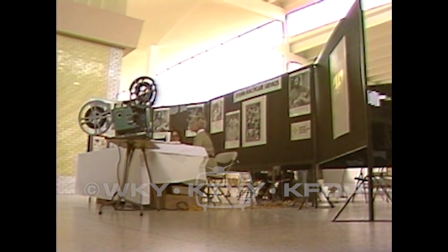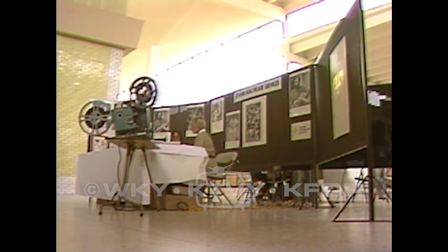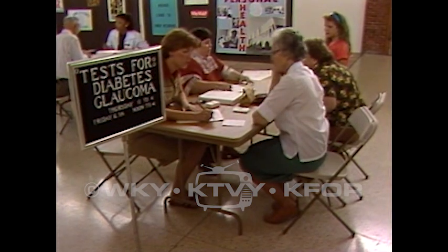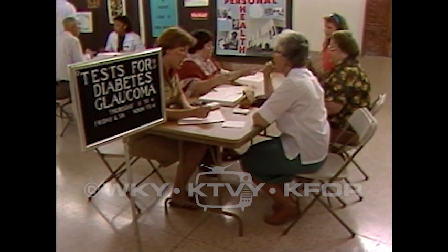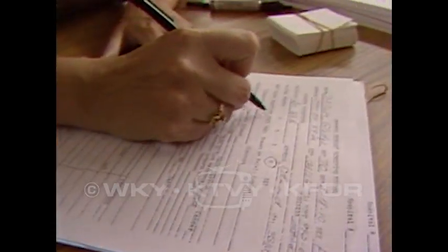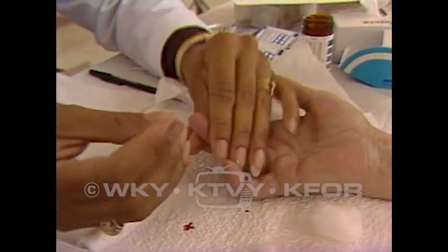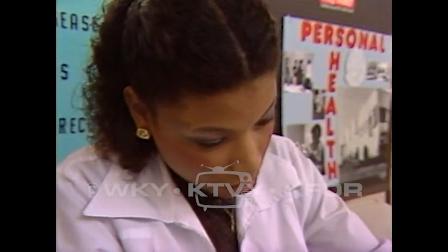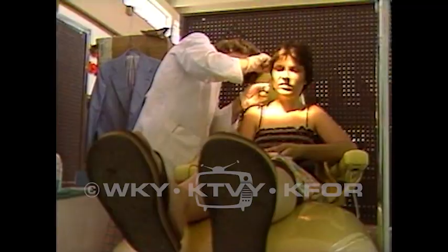Booths are all over Shepherd Mall. Many are informative displays about health care, job opportunities, and community health care facilities. Has anybody in your family ever been diagnosed with diabetes or with glaucoma? Diabetes screening takes only a few minutes. A tiny blood sample is taken and tested for blood sugar levels to find out if you need to change your diet or consult a physician.